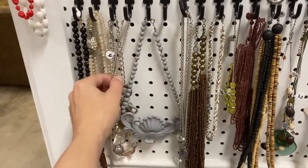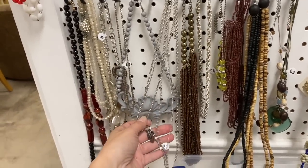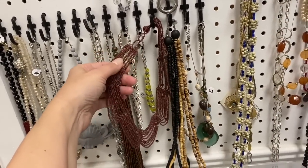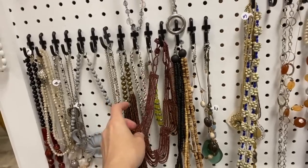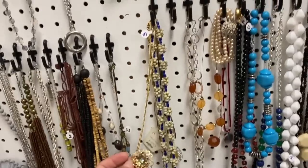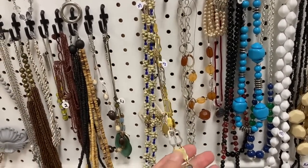What's this hiding over here? Little nothing, not old enough. That's interesting. It's a little woven thing. Look at that. I've always liked these little festoons, but they don't have much resale appeal. And that's interesting. And that's a cool shape.